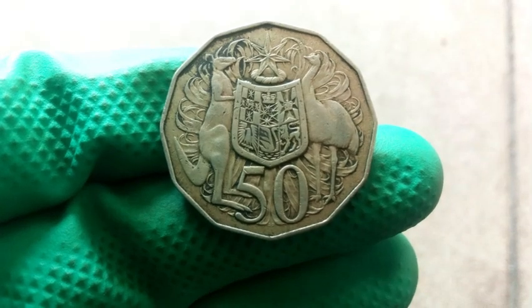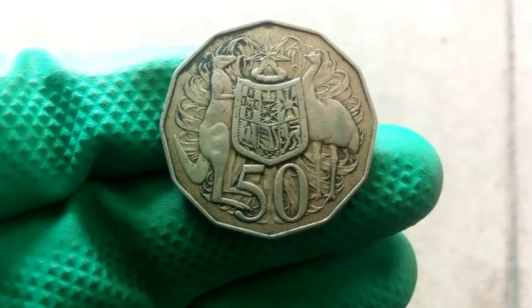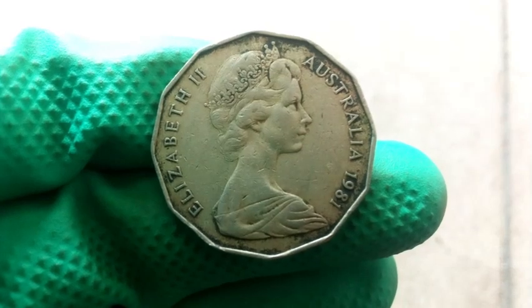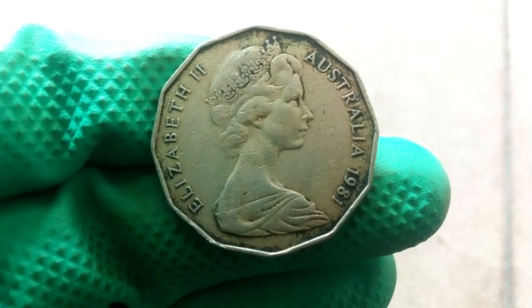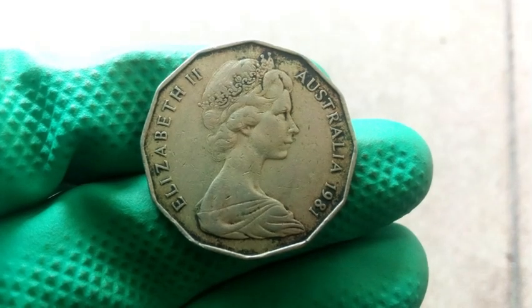It was designed to be practical, durable, and easy to recognize. The coin itself is famous for its unique 12-sided shape, called a dodecagon. This unusual shape was chosen to help people easily identify the coin by touch and sight, especially useful in everyday transactions. The metal composition is copper-nickel, which was durable and gave the coin a nice silvery appearance.